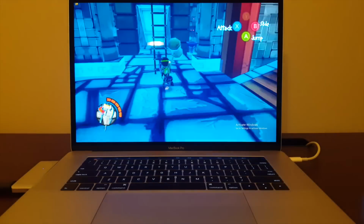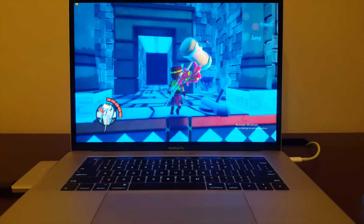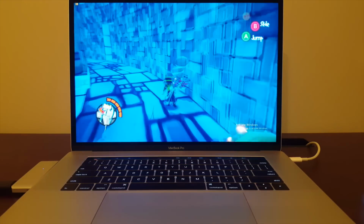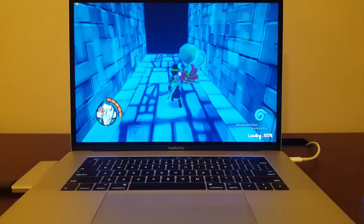But with 1920 by 1200 resolution and very high graphics settings, with all of the other options turned on except for VSync, obviously, I was getting around 24 to 30 FPS, which is absolutely horrendous. Like, yeah, I have no idea why this game is running so bad.